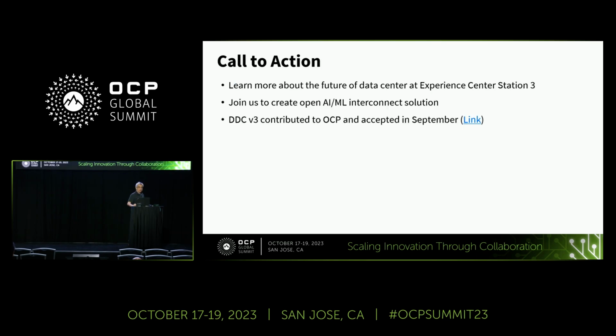All right, so a call to action, last thing: we have 3 racks behind the scenes at the Experience Center. You cannot miss it. You walk there, you look for the blue and purple cables, and you'll see the 3 racks we are showcasing. It has all the boxes that we talked about today. So enjoy your lunch, and I hope you come by and say hi to us. I'll be around if you have more questions. We can talk a little bit more about the box. Thank you.